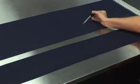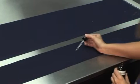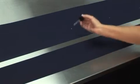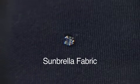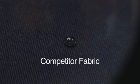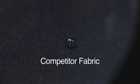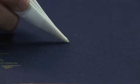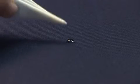The lab technician waits 30 seconds, plus or minus 2 seconds, and then observes whether the oil droplet shows a clear, well-rounded appearance with no wetting, or a rounded drop with partial darkening. Using a tissue paper, the lab technician then touches each drop to absorb the oil from the fabric surface.